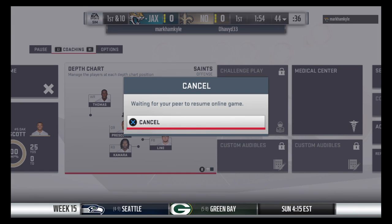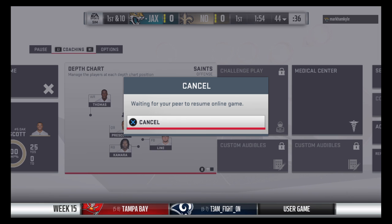And you can't challenge it. God damn. Gotta love Madden. Gotta love it. Guy fumbles it, but you can't challenge it.